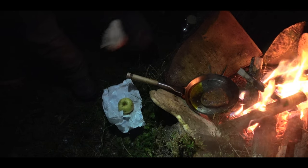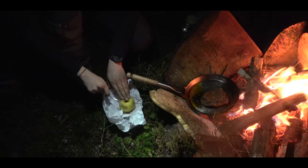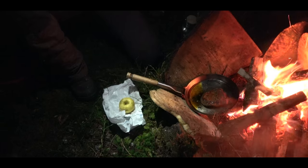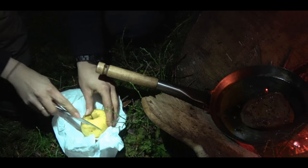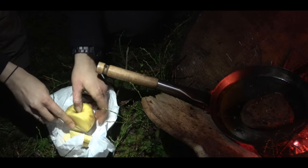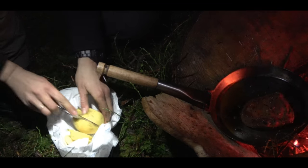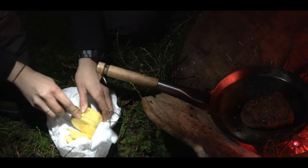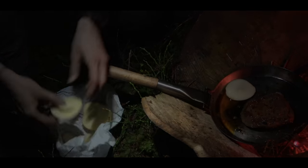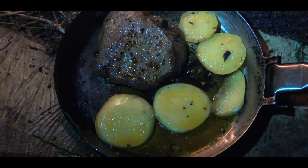Today I eat steak, and with the steak I roast some pieces of apple. Essen ist fertig und es schaut verdammt lecker aus.